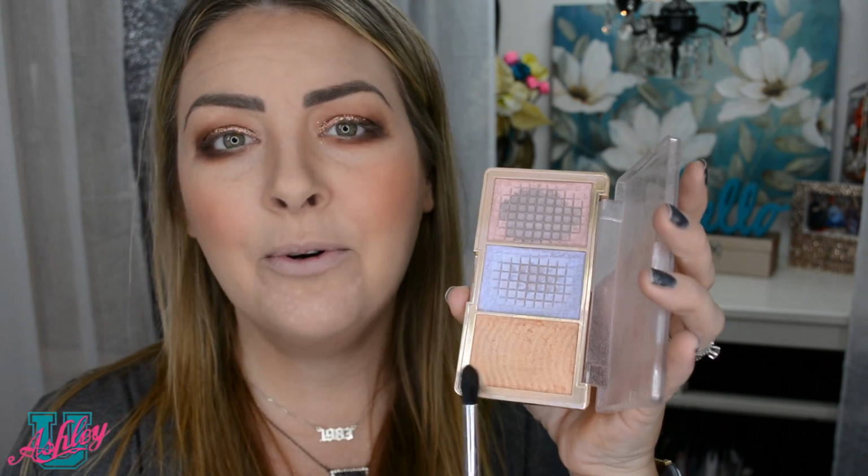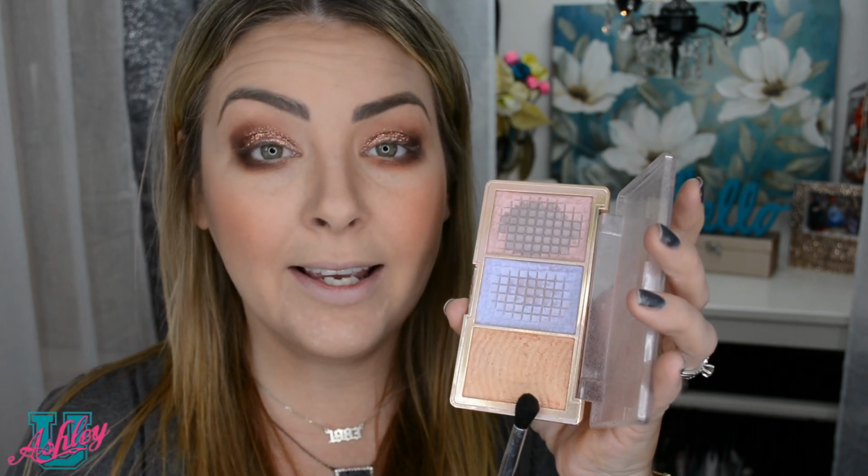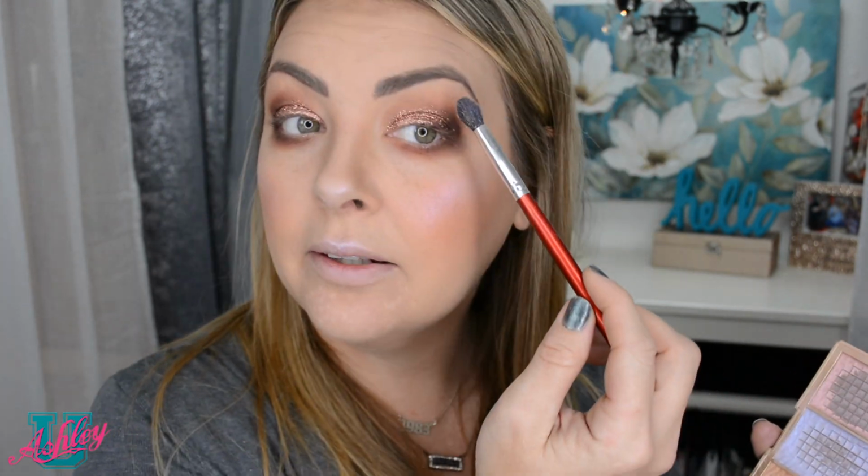This one's okay. I don't know what it is. I think this is just too close to my skin color to really like it. I actually mixed the pink and the blue together and highlight with that. I just think it's really cute. Did I get my nose enough? I do go in on my brow bone, a little above the brow.